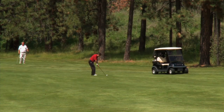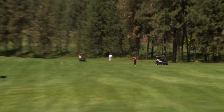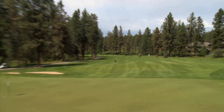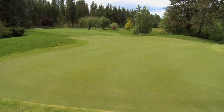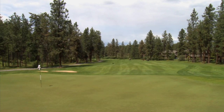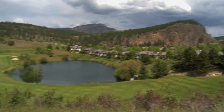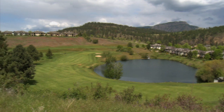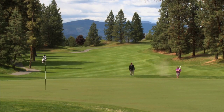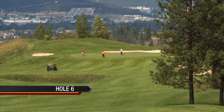I think what makes it special is its playability. So whether you're a touring professional or a new golfer, the golf course is fair. There's no tricky shots, and people just enjoy their time spent on this golf course. The course is designed for all levels of golfers, but the key to success out here is to play smart. Some holes may appear unassuming, but that certainly isn't the case for the course's signature, number 6.